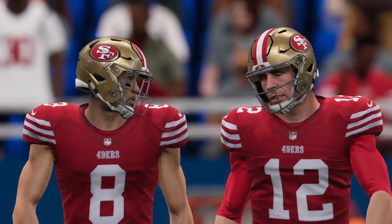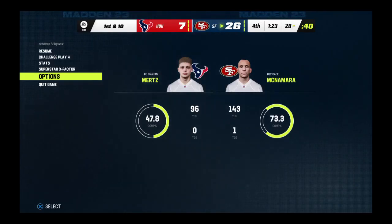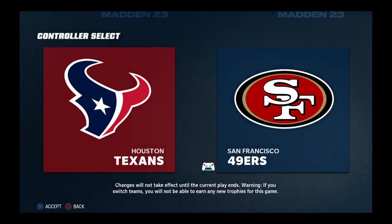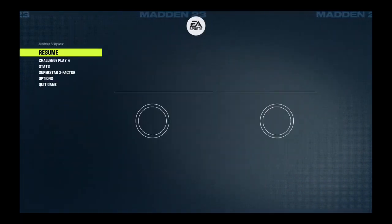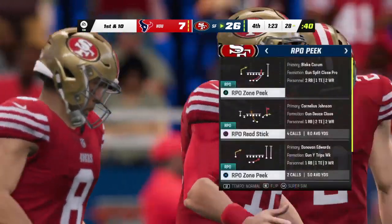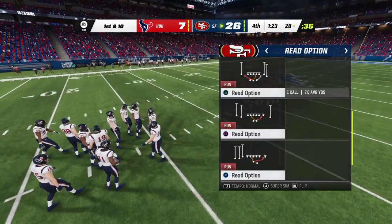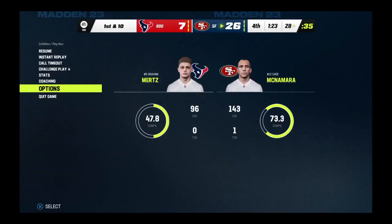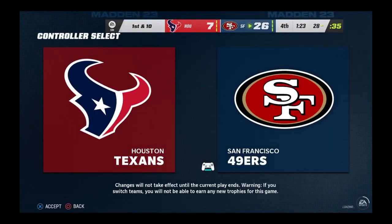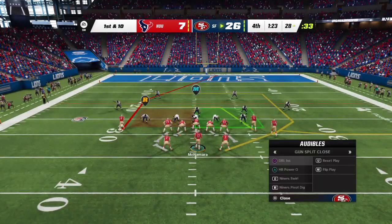The 49ers getting set to trot out there. Now they are really in the driver's seat here, enjoying this lead late in the fourth quarter. The defense does have all 3 timeouts, but at this point, doesn't look like it's going to matter much.